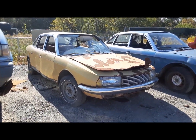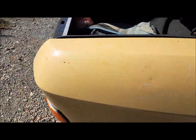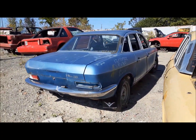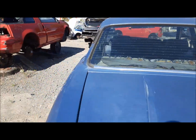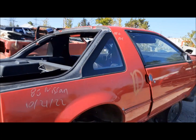That, I think, is a Saab. I think they're both Saabs. Are they? RO80. No, I have no idea what in the world these things are. No idea what in the world these are. Another Pulsar.